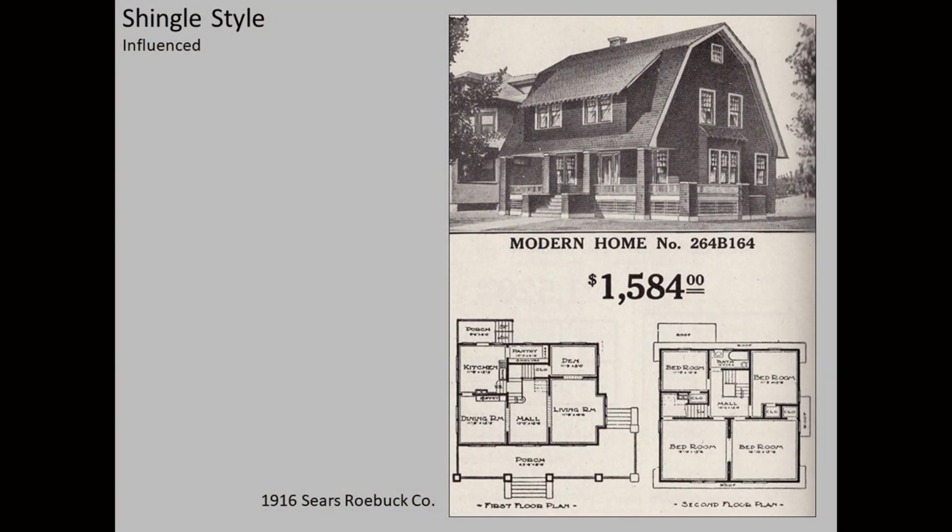In New England, this is a popular type that you can sometimes see. The shingle style was particularly popular in New England cottage architecture. It has the gambrel roof, which is the kind of barn-shaped roof with two different slopes. And this is an example from 1916 that Sears and Roebuck was selling.